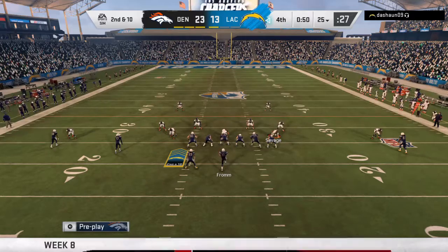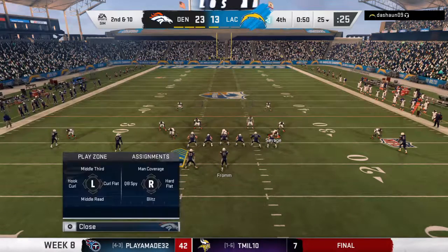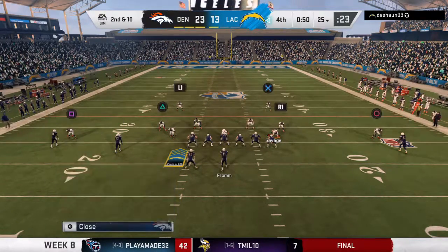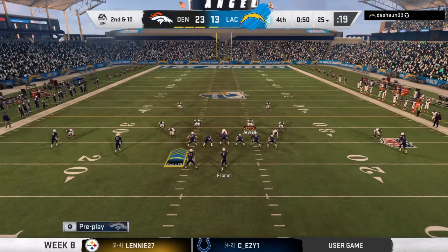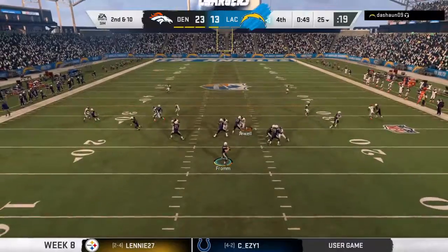He don't want it. Back. Kill. He's coming. Double up. He's coming. Move. Watch the twist. 2nd and 10.